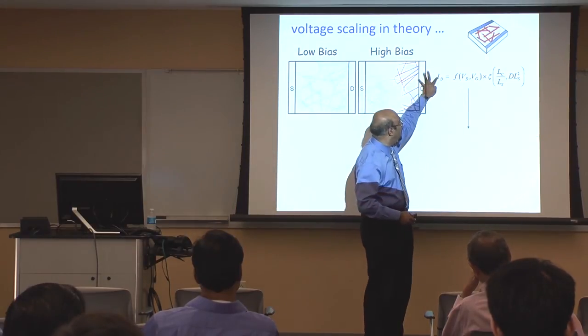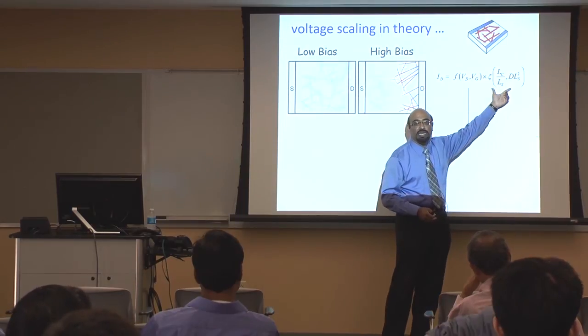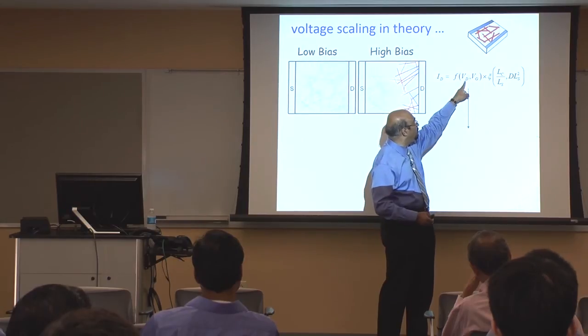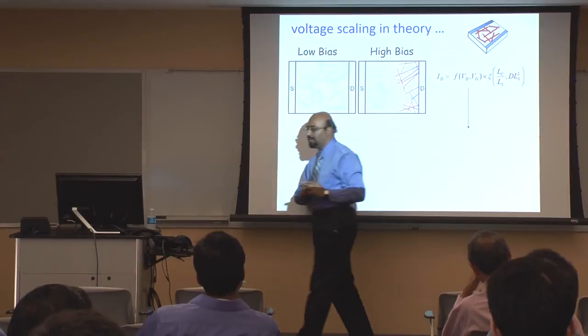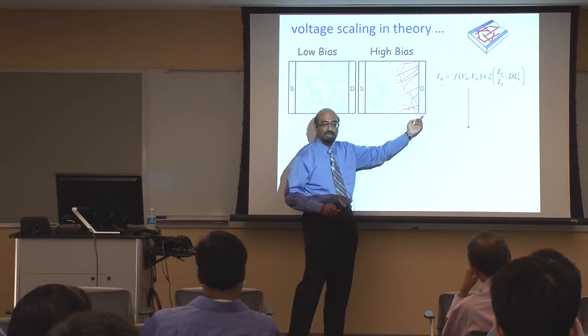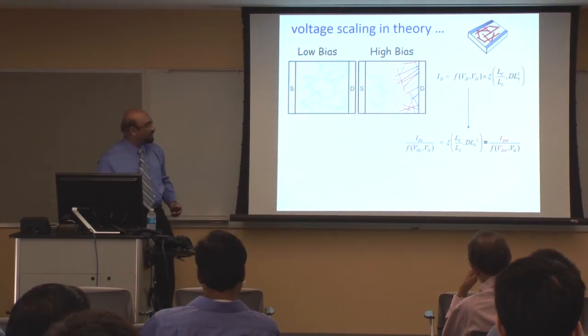Therefore, if I divide ID by this factor, because this factor is invariant, independent of voltage, then, or I'm sorry, ID with this voltage, where I have VD1 and then VD2, then they should give me the same result. That is, if I normalize all the voltages with respect to VD, they should be on top of each other if this scaling theory is correct.